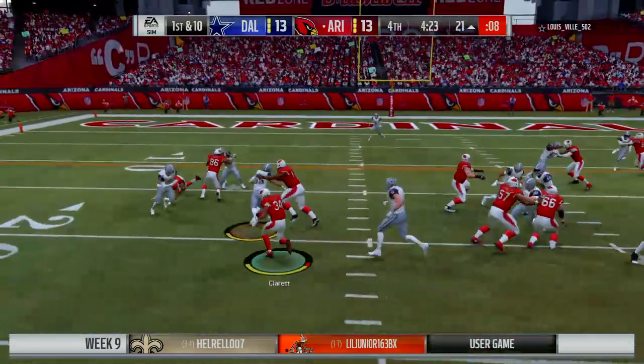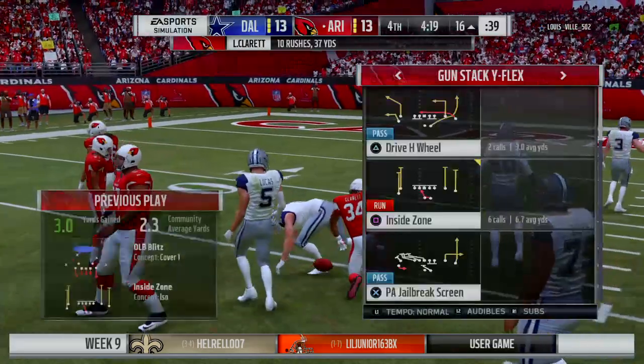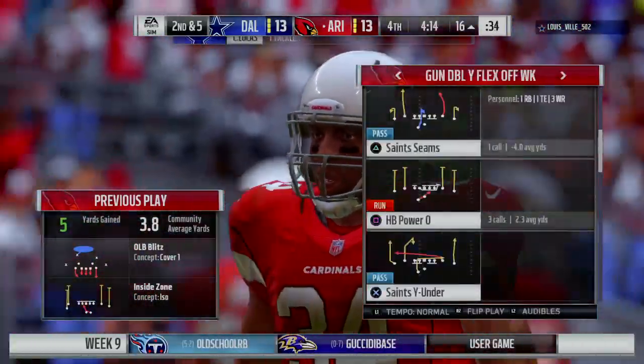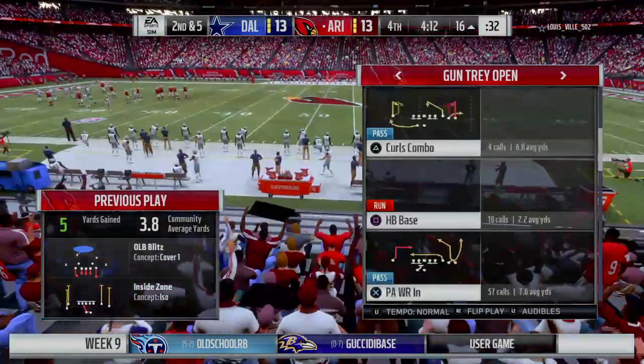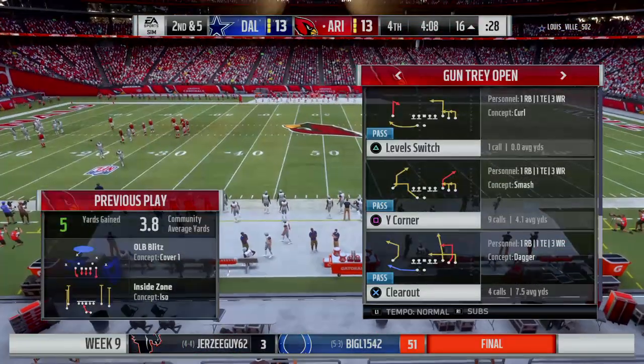They'll run it now out of the gun. And he's going to fight his way forward here for a modest gain. Give him 5 on the carry there, and it'll be 2nd down. And that's one of the reasons you like to blitz even on run downs. It confuses the blocking assignments. It doesn't allow those offensive linemen to get up to the second level.